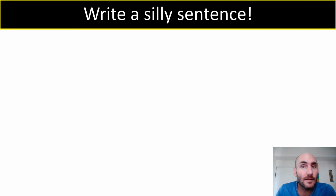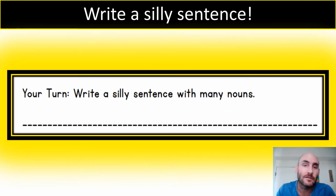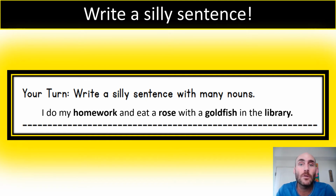And then toward the bottom of the page, they asked the students to write a silly sentence with as many nouns as possible. Mr. Pan gave an example. It's quite long. It's got 4 nouns. And students can, if they would like, write one with 2 nouns, 3 nouns, 4 nouns, it's fine. Try to use as many words as possible. Mr. Pan wrote, I do my homework and eat a rose with a goldfish, in the library.